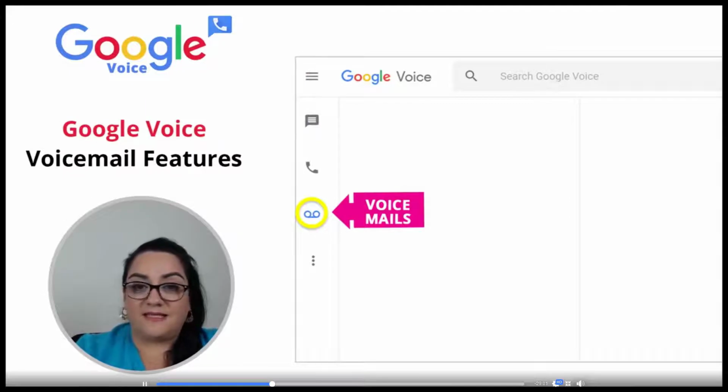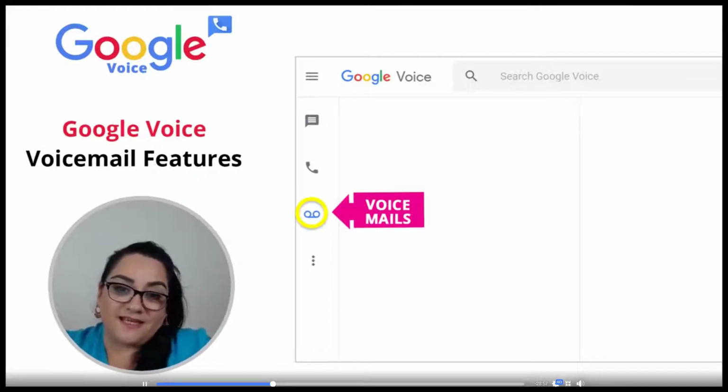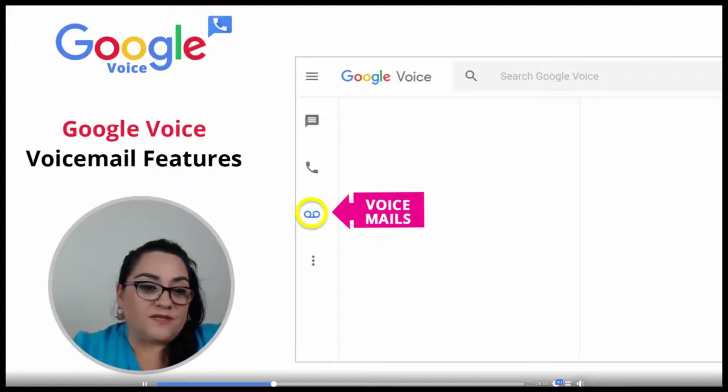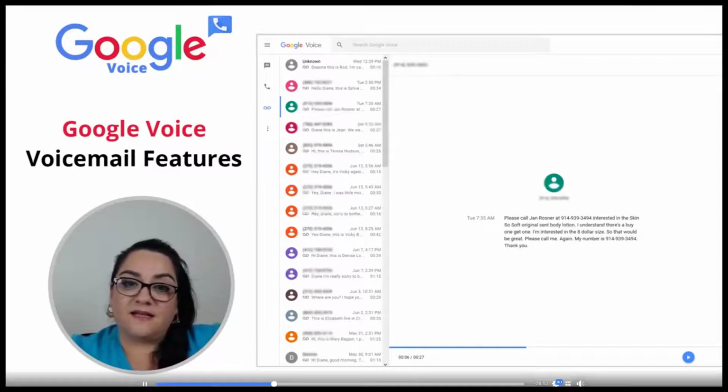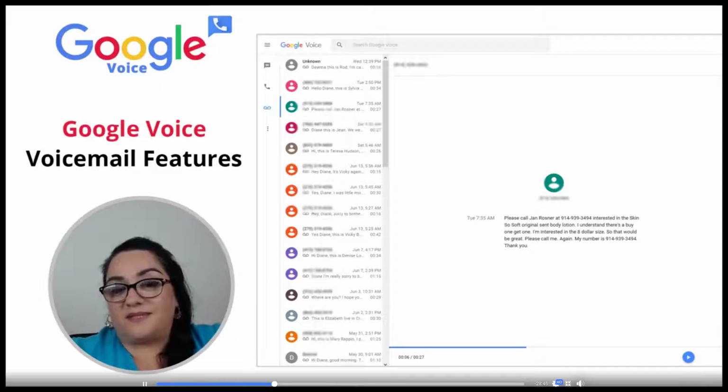And then the next thing is the voicemail. And the voicemail is really handy. Again, you just click the voicemail icon. And when you click this, it takes you to the voicemail and it transcribes the message.